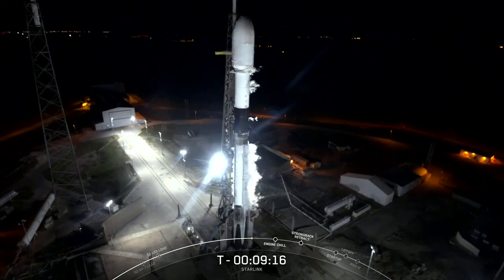After stage SEP, the first stage will return back to Earth and attempt its record-breaking 10th landing on our drone ship called Just Read the Instructions. Now, while that's happening, our second stage will continue on its journey. In order to get our satellites to their intended orbit tonight, we have 2 coast phases, and we'll be igniting our Merlin vacuum engine twice, with the eventual deployment of our Starlink satellites occurring around T+1 hour 4 minutes.